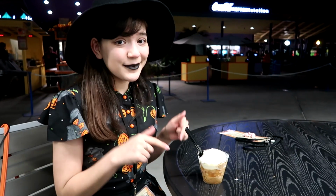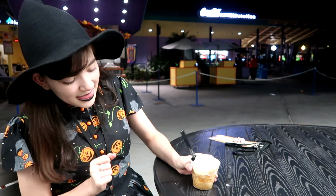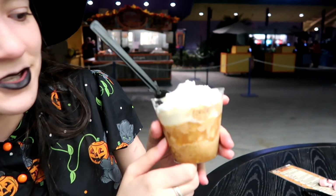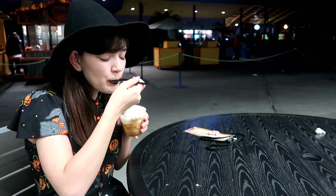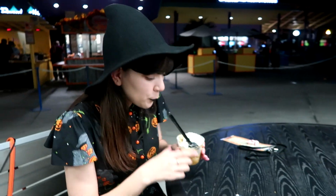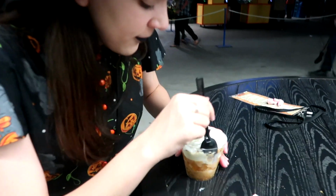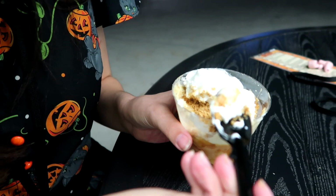Okay guys, so here I have the caramel apple cheesecake trifle, and this looks really good. I'm really excited to try it, so let's just dig in. Oh wow, okay. I will definitely say that this is a thick cheesecake. It is super yummy, very cheesy. I love the little crumbs in it.